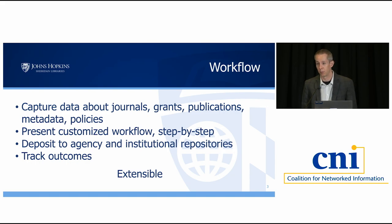So PASS provides a workflow that is a step-by-step process that gives researchers all of the information they need right when they need it, and allows for deposit into multiple repository systems. So agency repositories, institutional repositories, and seeks to track the outcomes of those in order to enable researchers to see where they are in that process and what the outcome is.